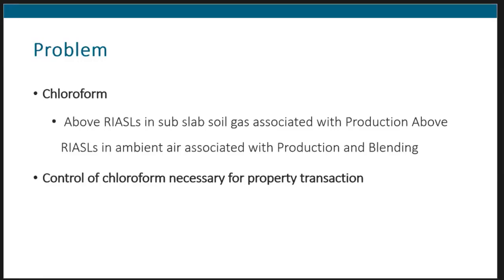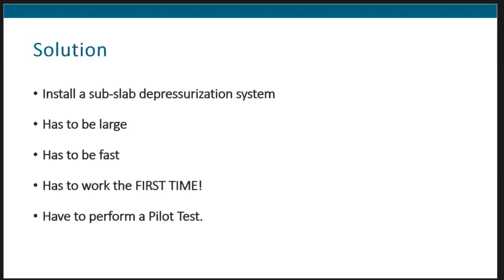And that basically prompted a mechanical solution, an engineering solution, where we needed to install a sub-slab depressurization system. And you remember, this is a 140,000 square foot facility, so it's got to be big, and it's got to be fast, and it's got to work the first time. And we got to do a pilot test for that.